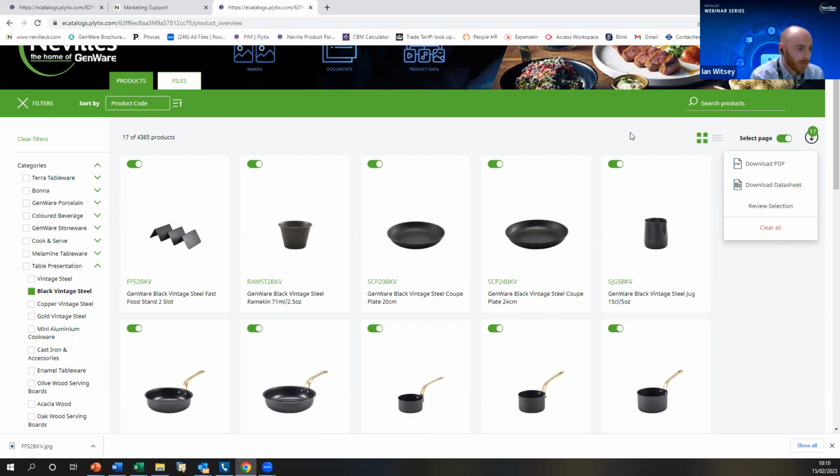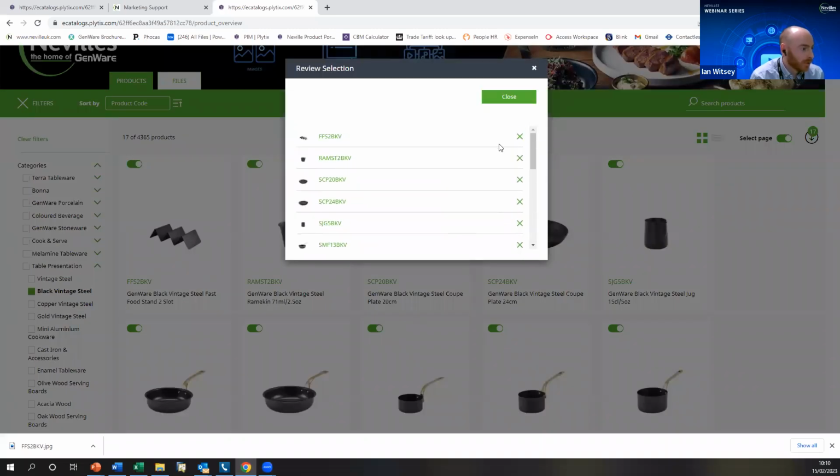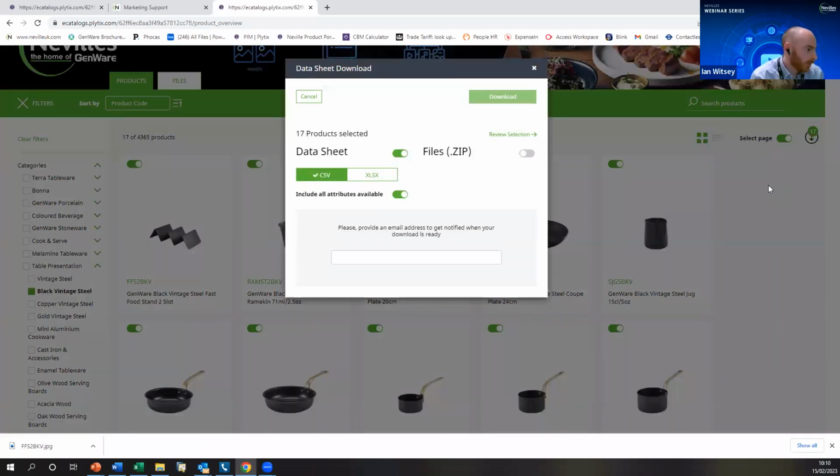So I've selected all the items. I can actually review the selection here and remove any that I don't want to download. I'm just going to keep it as it is. Here I can hit download data sheet. On the left-hand side, I can pick whether I want the actual data sheet, whether I want the files. I'm going to keep that ticked for the data sheet. I have the option to download it in CSV or in Excel format. I'm going to put it in Excel for the sake of this demonstration, and whether to include all attributes available.